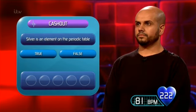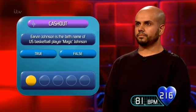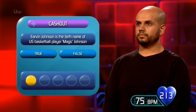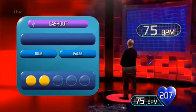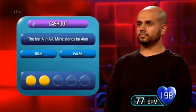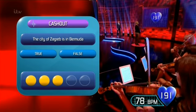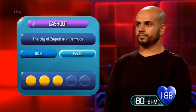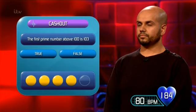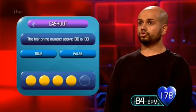Silver is an element on the periodic table. True. Irvin Johnson is the birth name of US basketball player Magic Johnson. True. The first A in A.A. Milne stands for Alan. True. The city of Zagreb is in Bermuda. False. The first prime number above 100 is 103. True.